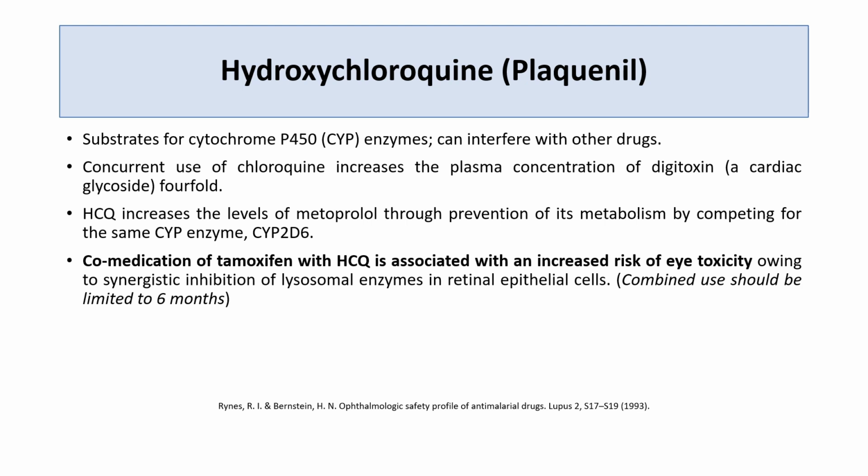This is especially important from the ophthalmic point of view when you have a patient using hydroxychloroquine with tamoxifen, which is an estrogen receptor agent used for cancer therapy. It leads to increased toxicity of the eye due to synergistic inhibition of lysosomal enzymes in the RPE cells. And they recommended that the combined use of tamoxifen and hydroxychloroquine should be limited to 6 months.